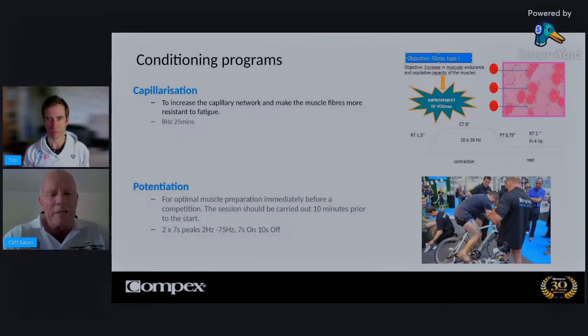Capillarization does not create a tetanic contraction in the muscle. It's what we call a twitch. So anything under 10 hertz, 10 impulses per second, a muscle can switch on and off quickly. So we refer to that as the muscle twitching.